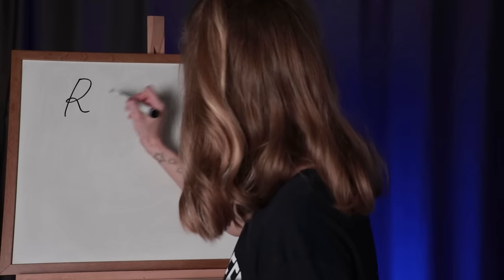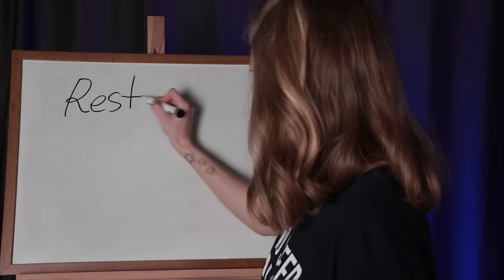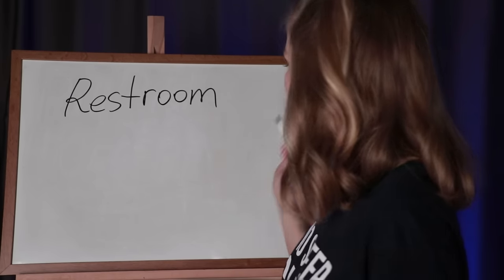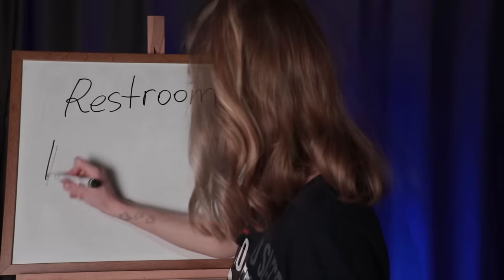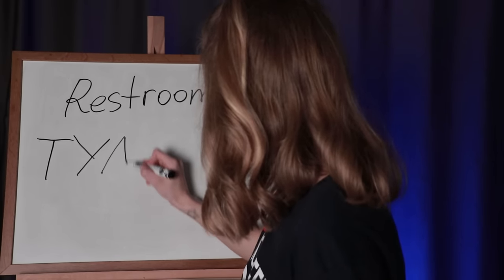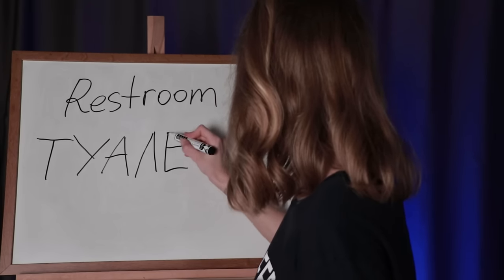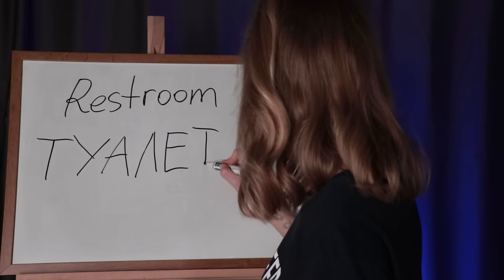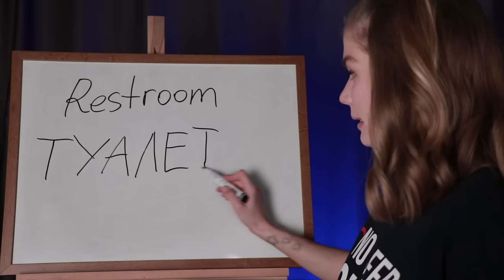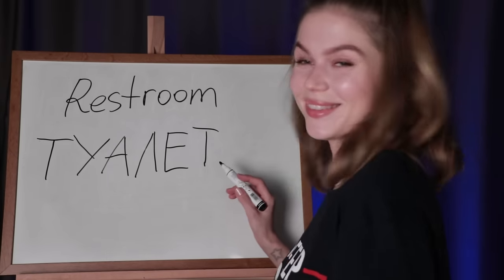Restroom. Why did I decide to do this one? Restroom. To a let. Toilet.